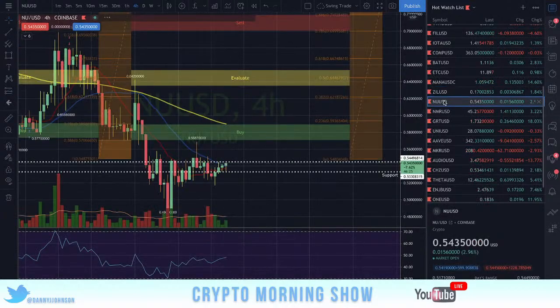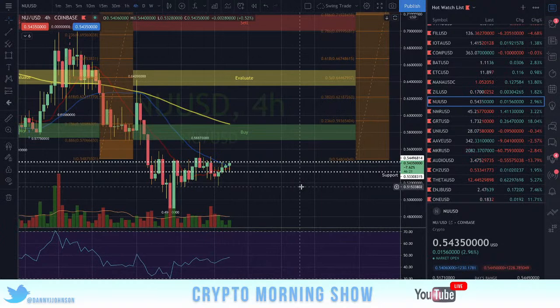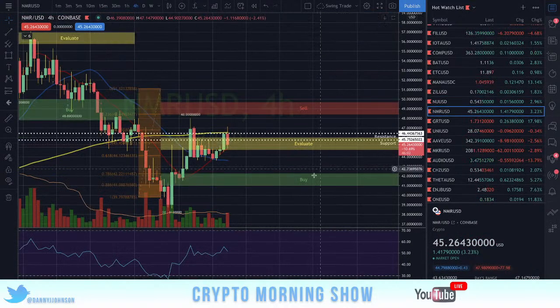Moving on to NU/USD. NU sitting down here just wiggling around, not doing much. We did get support off that 12-day moving average about to cross the 26. So that looks promising for us. So support there at 0.533. Resistance at the 0.5449 for NU.